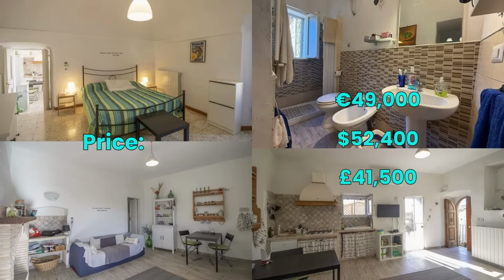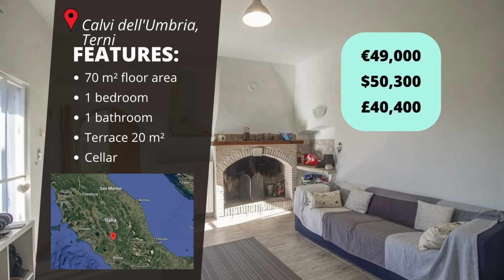The asking price is 49,000 euros, which translates to roughly $52,400 or about 41,500 British pounds. And for anyone who's been dreaming of that quiet life in Europe, I think this might be the kind of opportunity that doesn't show up twice.